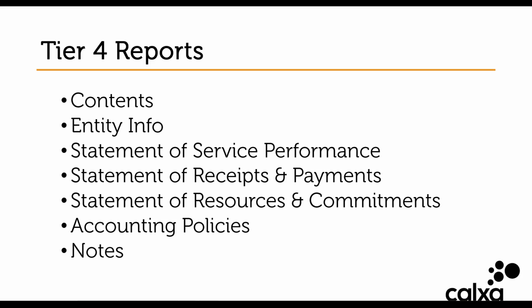Statement of resources and commitments, that's what the rest of us would call a balance sheet, except because we're talking on a cash basis, the terminology is slightly different. And then your accounting policies, you know, how you account for assets, how you account for income, those sort of things. And then a bunch of notes, and not a huge amount of detail in the notes, but mainly on things that may have changed since the balance date, things that are out of the ordinary.